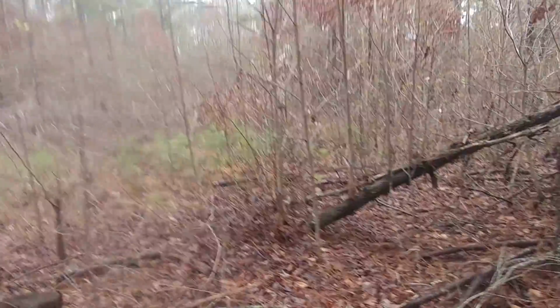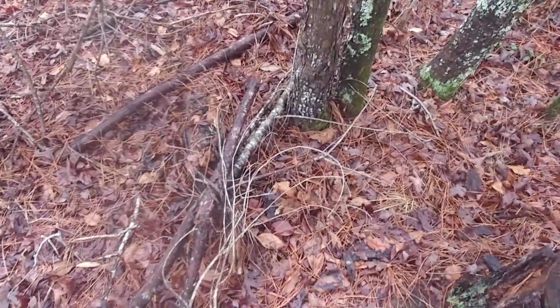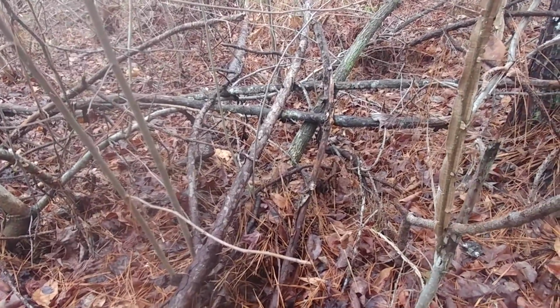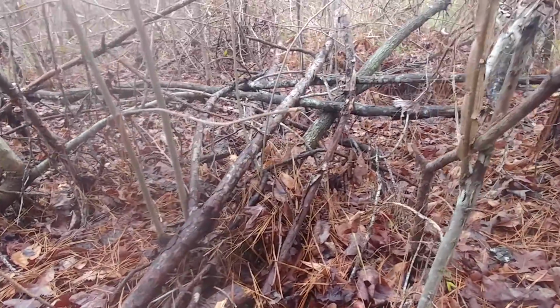But over here on the other side too, get around here, a lot of this stuff is piled up here, and you can see right here too, there's just a lot of sticks intertwined here with a little area underneath it that's kind of cleared out.